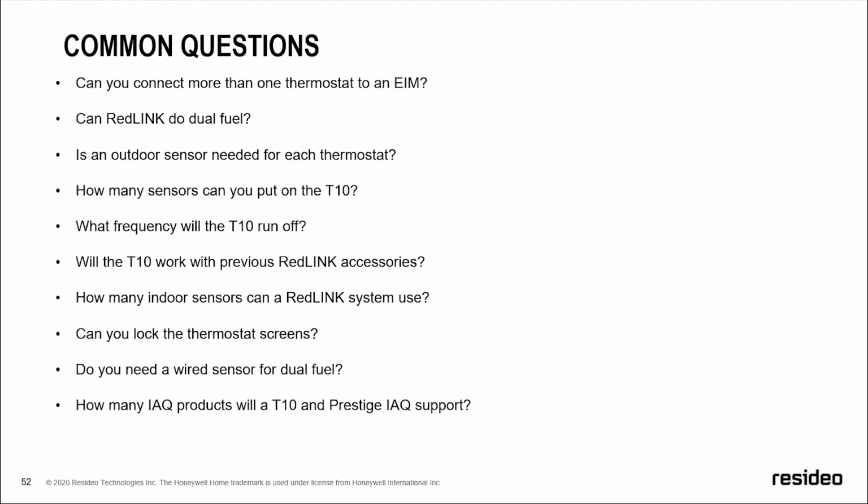It's completely wireless, and it's not only going to provide you outdoor temperature, but it also gives you outdoor humidity. And because it's wireless, you can put it anywhere on the outside. So it's really easy to get a north wall in the shade, and it can connect to up to 16 thermostats from one RedLINK outdoor air sensor.